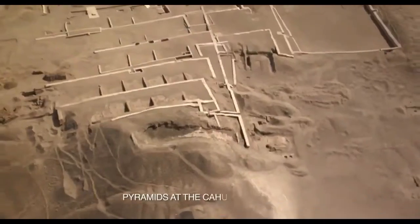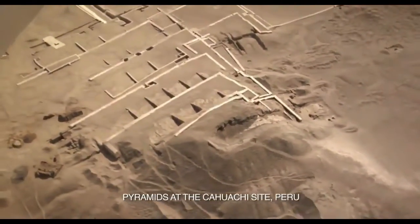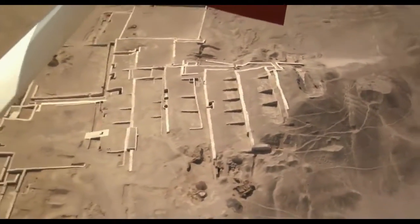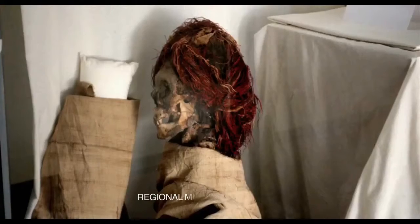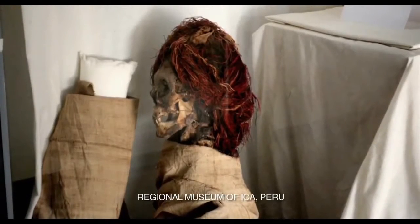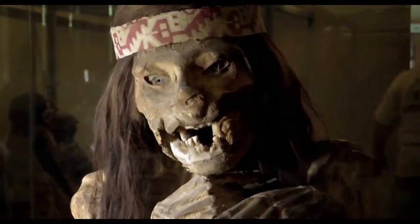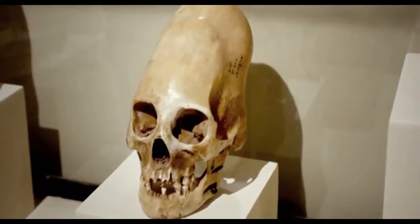Not far from Nazca, a pyramid has been discovered. There may be 40 or more of them, but the site hasn't been properly excavated yet due to lack of funds. And that's not the only thing Peru shares with Egypt. There are mummies here and misshapen skulls, similar to the skull of Akhenaten, the Egyptian pharaoh.